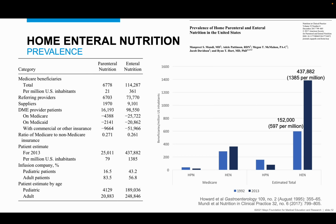This was a study we did where we were able to find Medicare data from 2013 and noted that in the U.S., over 100,000 Americans were on home enteral nutrition being covered by Medicare. We then partnered with 3 of the largest infusion companies, DME providers that were in the U.S., and looked at their ratio of Medicare to non-Medicare. And using this ratio, we were able to estimate that over 437,000 Americans are on enteral nutrition in 2013.